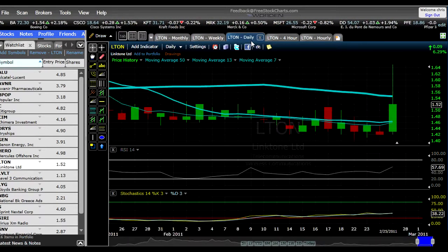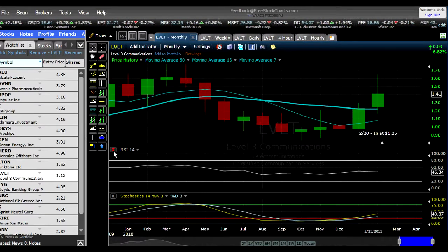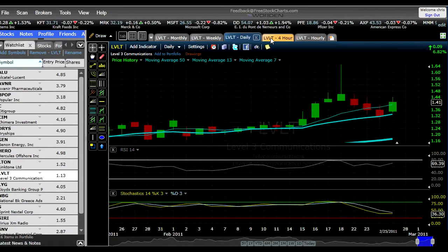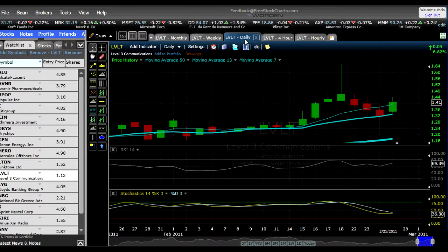LTON, lots of volatility on that. So let's just see what happens. I'm going to watch some stability. LVLT, this one I have in at $1.25 right now. I may have potentially missed this one. This would have been a good buy, but I might be a little too conservative. I could probably get away with $1.30 on this one.